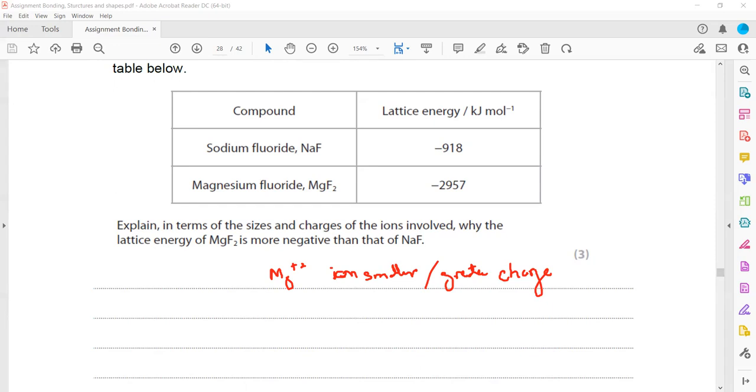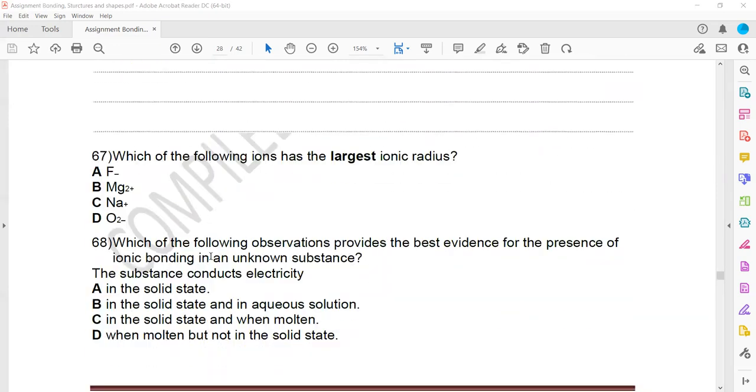There are three marks. First, the magnesium ion is smaller in size, that gives you 1 mark. Then magnesium has a greater charge, or you can mention charge density. And the third mark: there will be strong electrostatic attraction between magnesium and fluoride compared to sodium fluoride, or a stronger ionic bond. So 1 mark is for size, 1 mark is for charge, and the third is for mentioning stronger attraction.